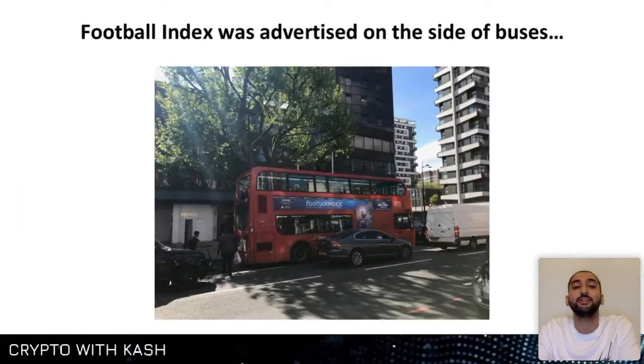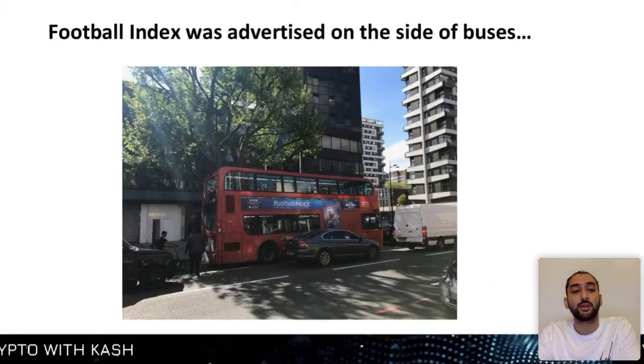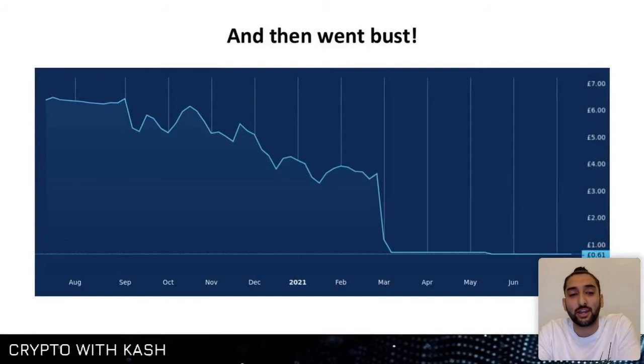I mean, if you need any proof that getting your name on the side of the bus doesn't guarantee long-term success, just take a look at the recently collapsed Football Index. For example, shares in Harry Kane went from being worth $7 to basically nothing overnight. And the company is now in administration and facing court proceedings.